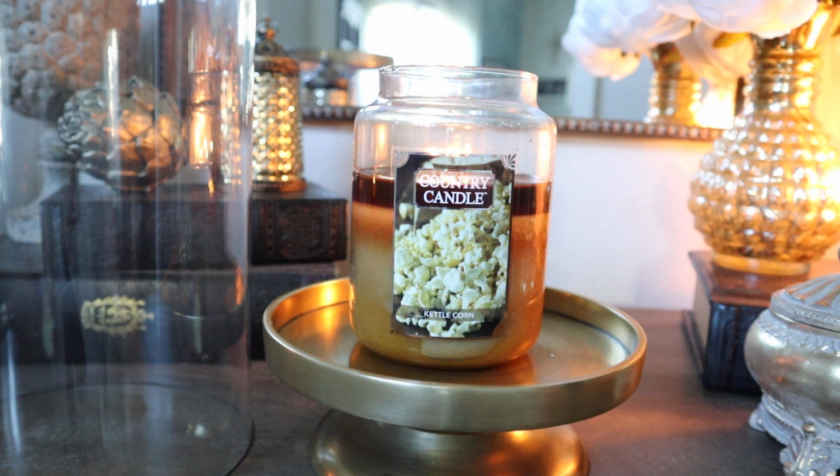I don't love regular popcorn at all. I think popcorn with just butter and salt is so disgusting to me. I've never liked it. But if you put some sugar on some popcorn, I will eat it all day long. It might be the fact that I'm a little bit obsessed with sugar.